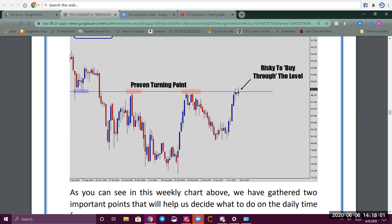That's a risk to reward trade because I'm risking what has happened before and seeing that it will happen again. Now, what we can see here is, is it risky to buy through the level? Looking at candlestick patterns? No, because look at these compared to this.